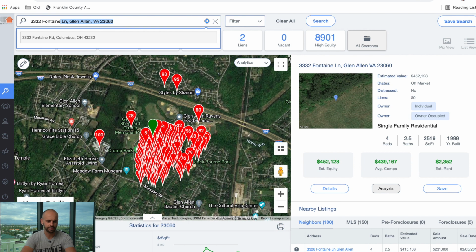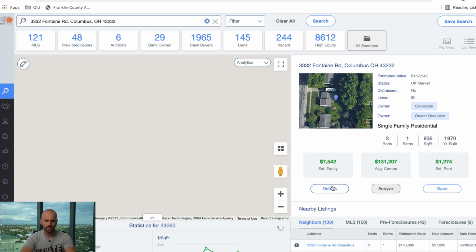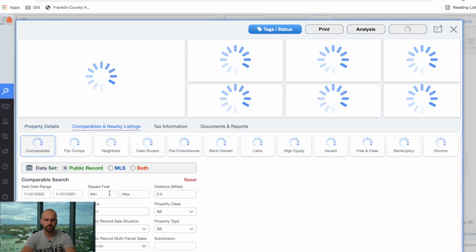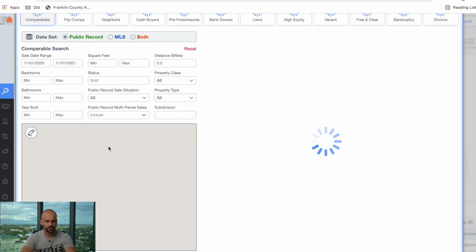This came up with Glen, Virginia for some reason. So let's try this again. Columbus, Ohio, there it is. And then I click the details button right here, and then I click the comparable nearby listings button right here, and then that should bring us up to a listing with comparable houses in the area that are selling.